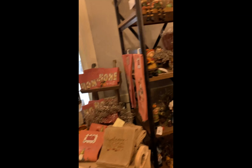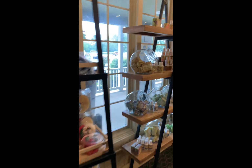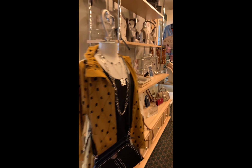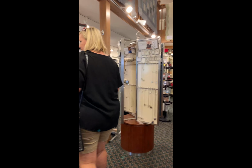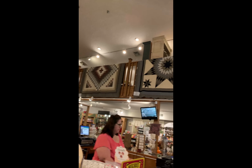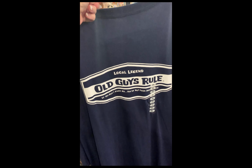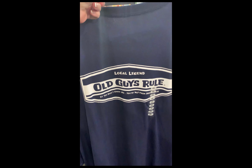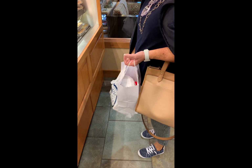Stuff at Der Dutchman. We are having a great time shopping. Look at those quilts. Holy cow, those are beautiful. I think Kenny and Terry both need one of these that they're selling. Funny. All right, here we are at Der Dutchman, and we've done a little shopping.